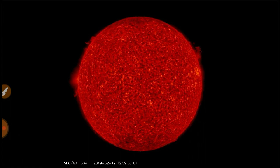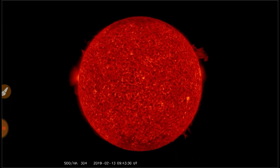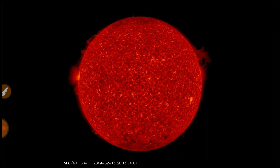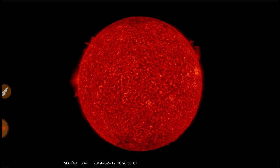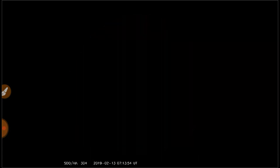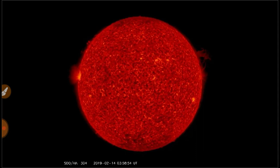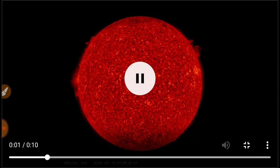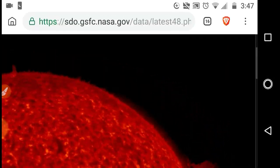Space weather! Looking at the sun in 304 angstroms. See this giant filament in the northwest and a sunspot rising in the east. Let's take a look at this huge filament. Been up there for days.